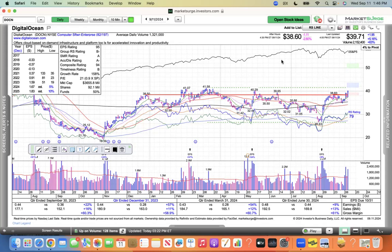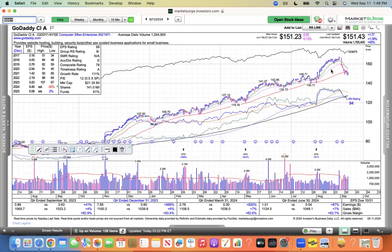But software names were strong. So they're selling some other areas and rotating back into these software names. GoDaddy is one that has been surfing its moving averages for a long time. I thought it might want to form a base here, and it's below its 50.